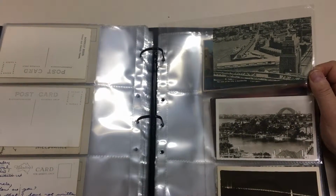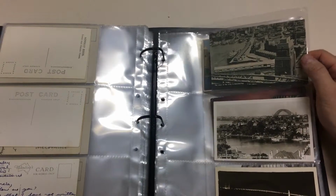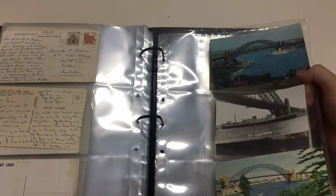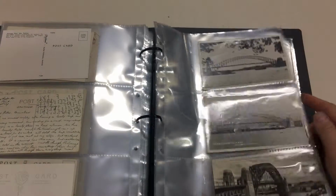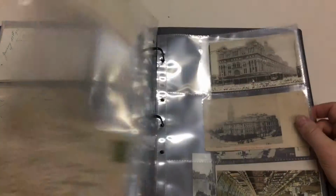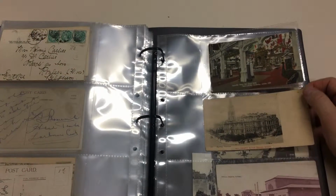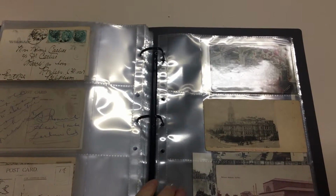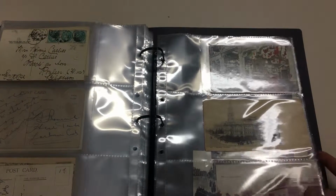The maze of the city is bewildering. And this is one of the towers of the bridge. Yeah, good lot. If you took the bridge postcards at even $10 a head, I think you'd come out pretty well on the whole lot. How many do we say there are? About 50 of them. So that'd give you $500.